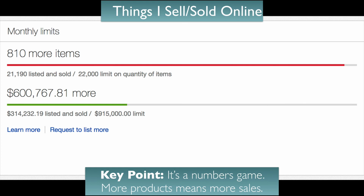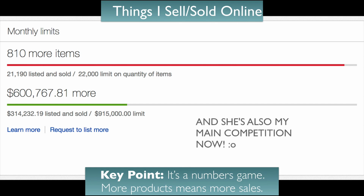It's a numbers game. And once she got to like 25 items, all of a sudden she got a sale. So she got excited. Next thing you know, she started putting more up, and then she started buying more photos. Now she has maybe 400 or 500 antique and vintage African-American photos, and she gets sales all the time. But it's a numbers game.